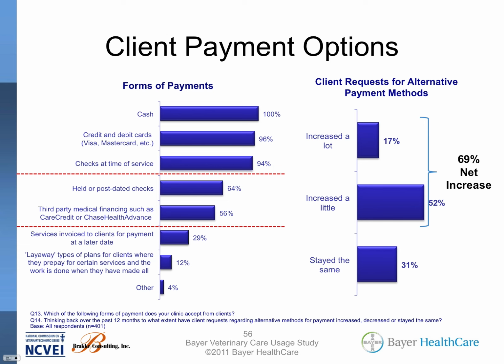We looked at client payment options in the veterinarian part of the Bayer survey, and if you look at the right side of this slide, you'll see that client requests for alternate payment methods has definitely increased. About 17% of practices said that had increased a lot, and about 52% of practices said it had increased a little. But clearly clients are looking for other ways to pay for veterinary care beyond having to write a check at the time of service.